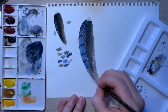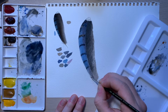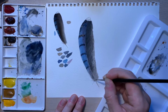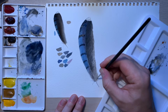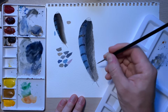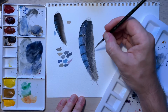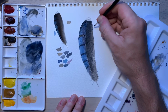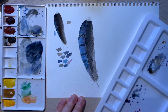I'll start adding a bit more details in here while I wait for that final bit to dry, using my very fine brush. All these little details, all these imperfections go such a long way towards making this feel more authentic, more real. And it can be scary sometimes, when you're at this stage, adding the darker areas and the more intense areas. But this is where the magic happens. This is where it really starts coming alive and feeling 3D and feeling more finished.